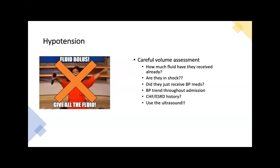And obviously if they have heart failure or renal disease, you're going to want to look at these patients a little more closely. And then Dr. Ozark is on vacation in Yosemite. She's not here at this one, but this is what the ultrasound's for. So this is another plug for the ultrasound. Look at their IVC. Do they have good LV function? It's just going to be another way to augment your physical exam. So another plug for the ultrasound.